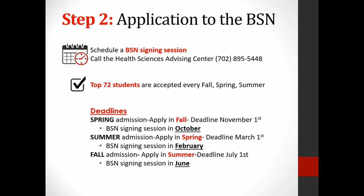You will want to apply the semester before you plan on starting the full program. So for example, if you wish to start the full program in the spring, you'll need to apply in October to meet the November 1st deadline. Students are usually notified within the first 2 weeks after the deadline. So in the previous example, you would be notified by November 15th.